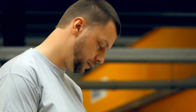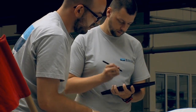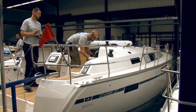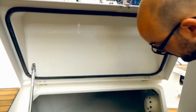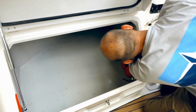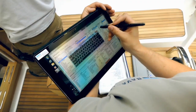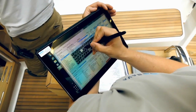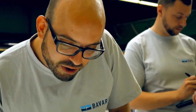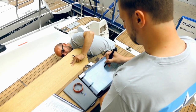A Bavaria is only ready when a green flag is fluttering on the stern of the new yacht at the end of the production line. This means that the quality control team have finished their work and not found fault with any aspect of the new boat. And the quality control team are extremely diligent, checking each and every detail precisely. If the controllers do find a flaw or defect, this is marked and immediately recorded in a comprehensive checklist. Even the most minimal of flaws are noted and rectified.